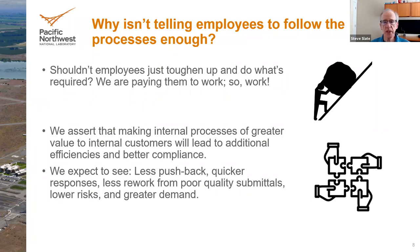Because we were seeing things like pushback, we would get less pushback. We expect quicker responses, less rework from low quality submittals. We expect lower risks and maybe even greater demand for some of our services.